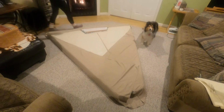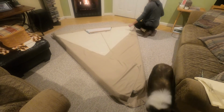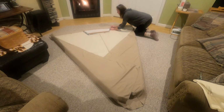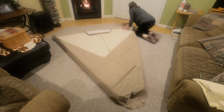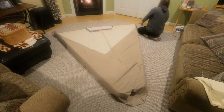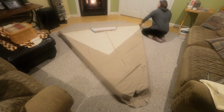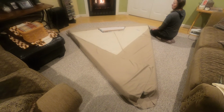Trying to make a fitted sheet out of a queen sheet for a V-berth. So you're gonna tack the corners. I'm pocketing the corners. I'm going to sew those shut. Yeah, this should work, I would think.